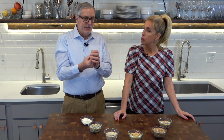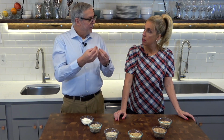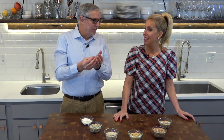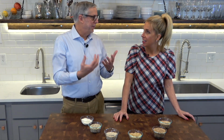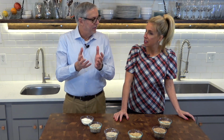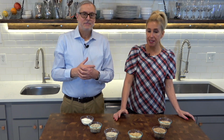And so the idea is that the seed, the kernel, falls onto the ground. The wheat germ starts to set roots. The wheat plant can use the endosperm as energy until it can sprout leaves to capture energy from the sun, right? Oh, okay. That's why it's so nutritious. That's exactly right. And so the wheat germ is actually where the healthy omega-3 fatty acids and vitamins and nutrients are. So each component of the whole grain has health benefits. Okay, so what are some examples?